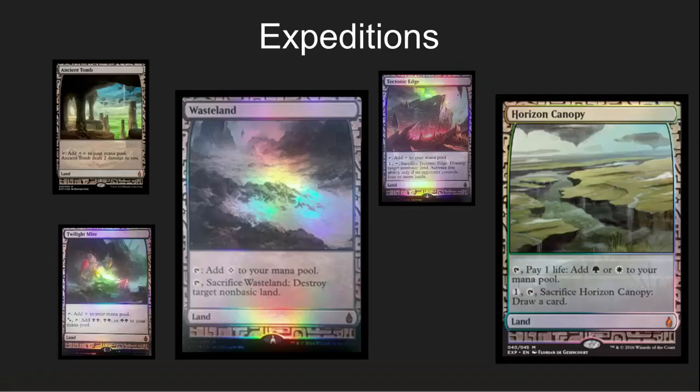The new expeditions have mostly been spoiled at this point. I guess that Wasteland is going to be the premier one at probably $150 or so. Horizon Canopy is likely to be number 2 on that list at probably about $150 also. Some of the other ones are going to be rather low. Tectonic Edge, I don't expect to be more than $30 or so. Although long-term, Tectonic Edge is a great card in Modern. If it starts out that low, I would definitely grab them. Long-term, this printing of Tectonic Edge could be the premier printing.